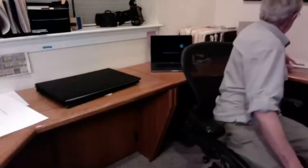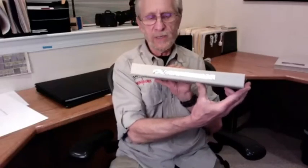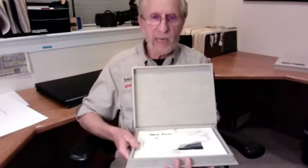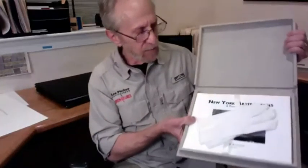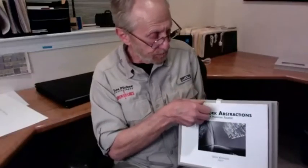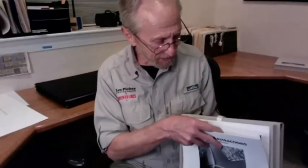We have one client, and I know that Steve Sattler knows him, Lou Rothman, a retired radiologist from New York City. He has spent 60 years photographing in New York. Wonderful work. We have the title of the thing on the binding here. He does exquisite work. He took this in, and he now has his first book out as a result of this. The publisher loved his work, and this is New York architecture. It's called New York Abstractions, and just spectacular work by Lou. So he has his first book, and the second one is being developed right now as I'm presenting this. He's in the middle of doing another book.